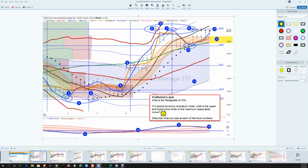So I told her for the craftsman's quiz, and this is on hourly charts, by the way: if DIA opens tomorrow at today's close, which is right up here at 234.33, what is the upper and lower price limits of the maximum reasonable move? So what I'm asking her to do is find the range stat and then add it to 234.33 and subtract it from 234.33 to come up with what tomorrow's reasonable move would be if it opened at exactly where it closed.